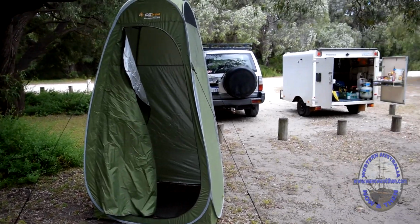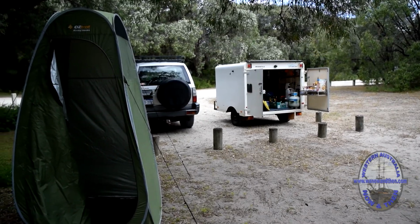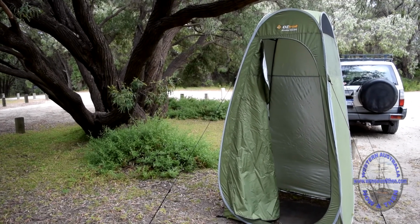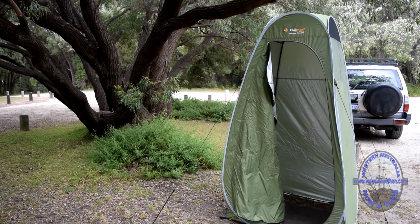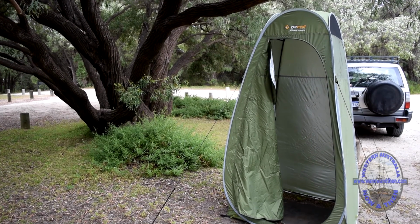And what happens with that, the trailer is our power source for the pump, and we run a hose across from there to the shower tent, and we'll have a look at that a little bit later on when we're actually taking a shower. It looks like we're going to want some warm water today. It's a little bit cooler than we thought, but that's fine, not a problem. It's better to be cool when you're camping than hot.